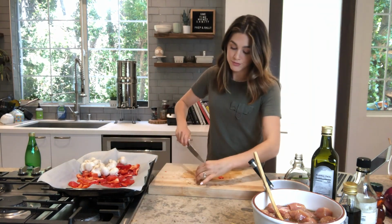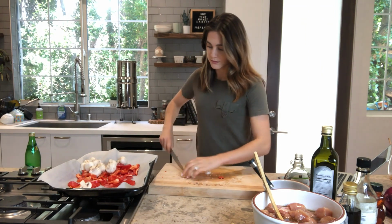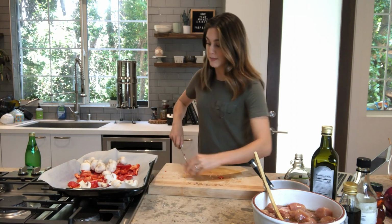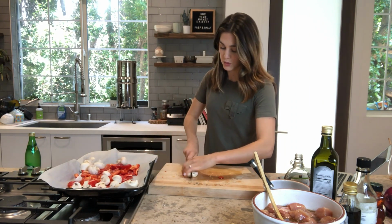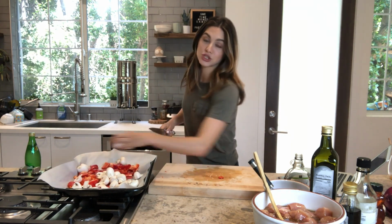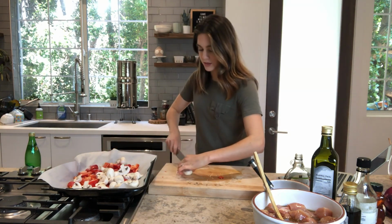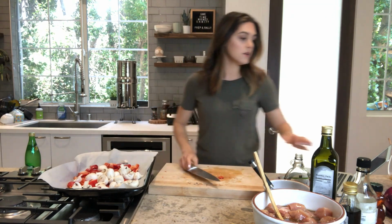Mushrooms, just throwing them on here. What I could do is just slice each one in half. Why not? If you're putting them on a skewer, it's good to keep them whole, and they do shrink a lot. So don't worry about having a big old mushroom on there. They do shrivel up because there's a lot of moisture in mushrooms, so they will shrink. Don't worry. Okay. So mushrooms are on.